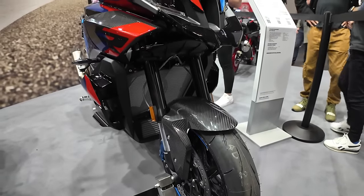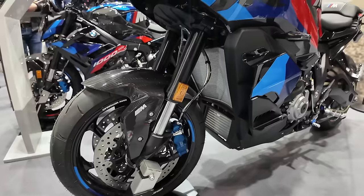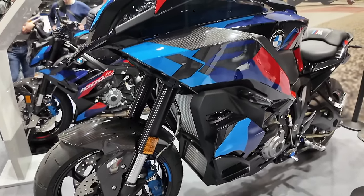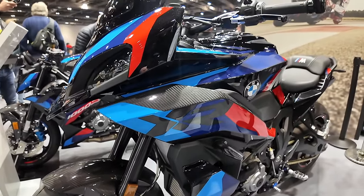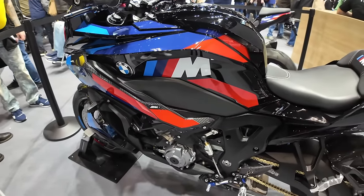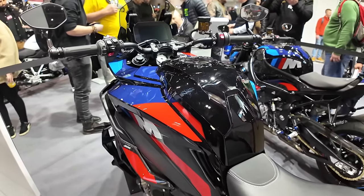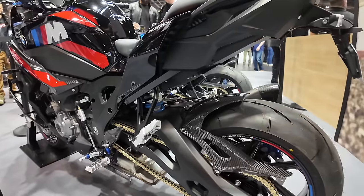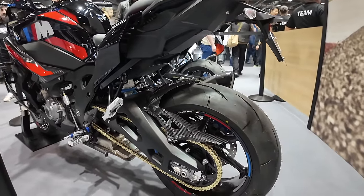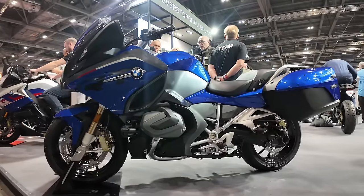Now here's a bike I'd like to do a test ride on. It's the M1000XR. Is this the Ducati Street Fighter RS Beta? It certainly beats it on price, and it also beats it on brake horsepower. The one you see here has got the competition kit on it. It's fully specced up at £27,680.